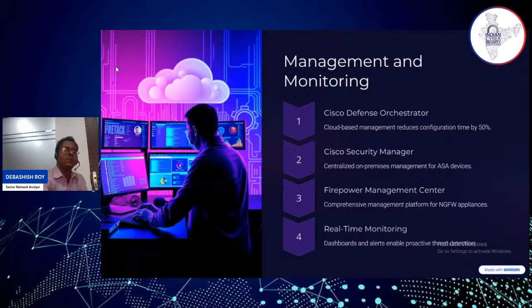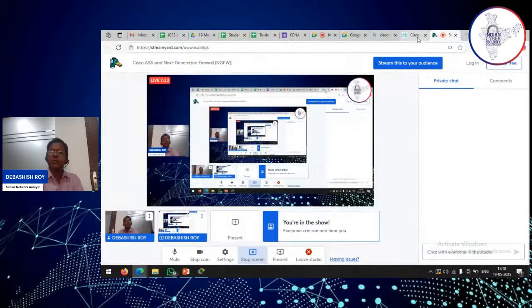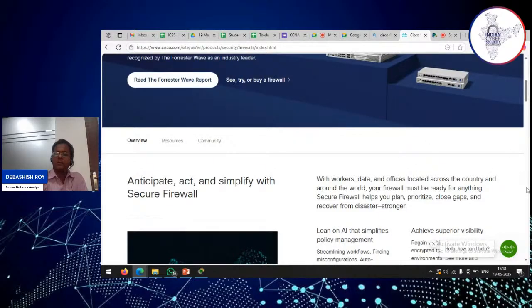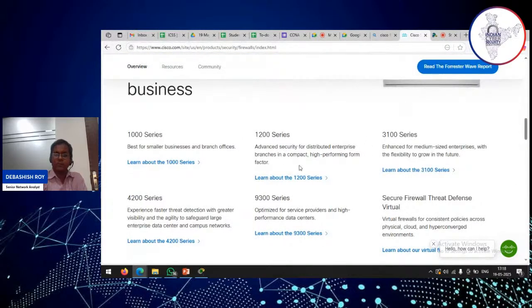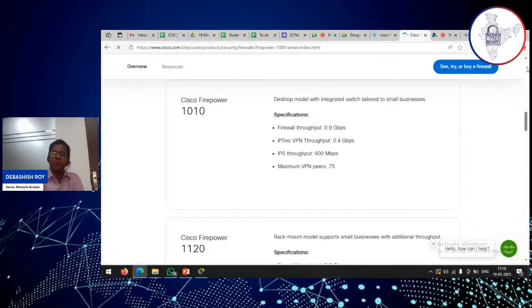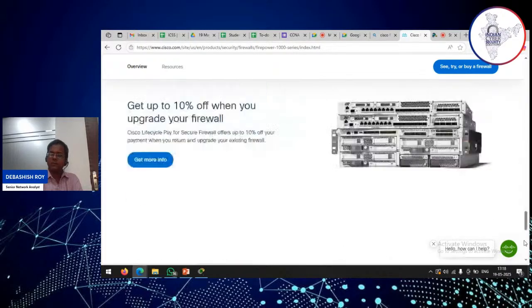So that is the information about the firewalls, and I can show you Cisco's pages. This is the Cisco page talking about the firewall, the secure firewall technology. You can learn a lot about this firewall from this Cisco page, and you can see that different types of information are available. For the Cisco Firepower 1000 series of firewall, you get firewall throughput, IPsec VPN throughput, IPS throughput, everything from Cisco's website. This is about the data sheet, which you can also download.